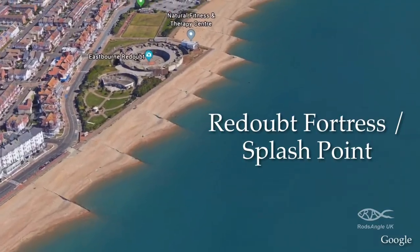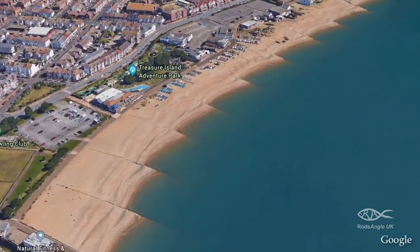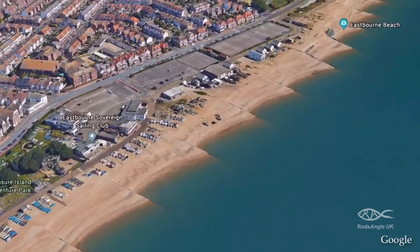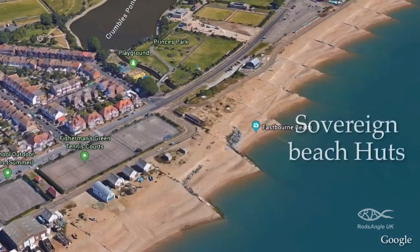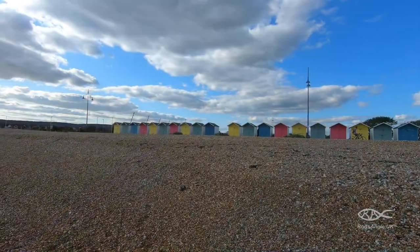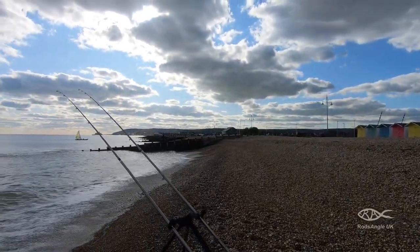Redoubt Fortress is one of my favourite spring and autumn marks, and I devote the latter part of this video to a session filmed here in the autumn. I avoid the Sailing Club and Fisherman's Green section and devote most of my time on beaches to the east of here, starting with Southern Beach Hut section. There's a large car park here adjacent to Fort Fun, and I have devoted a whole video on an autumn session here, so please check the link above.